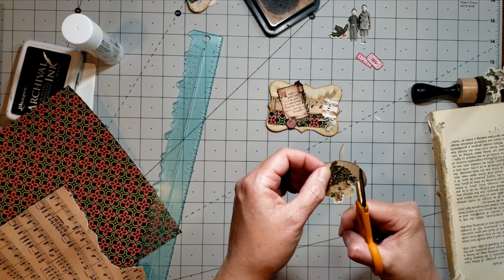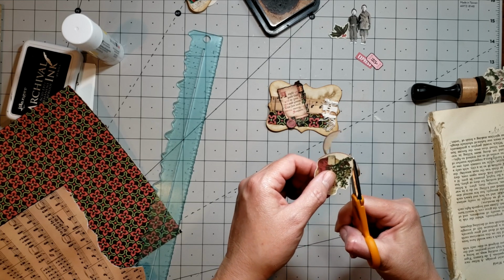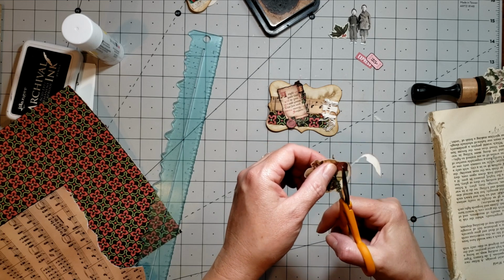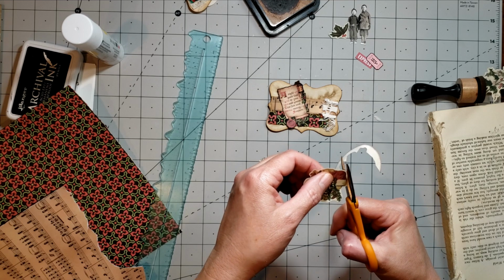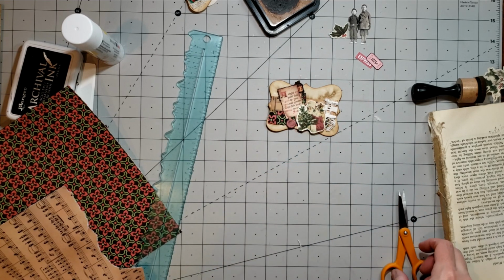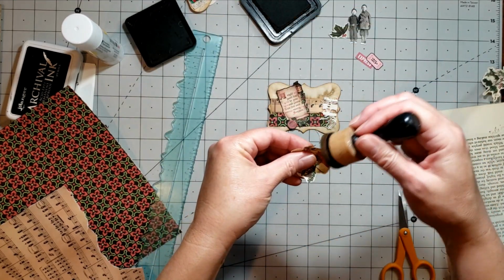Guys are all healthy and well. We don't have a whole lot going on around here with no marching band happening. It's usually our thing at this time of the year. It's kind of weird. I think it's weird for the kids especially.